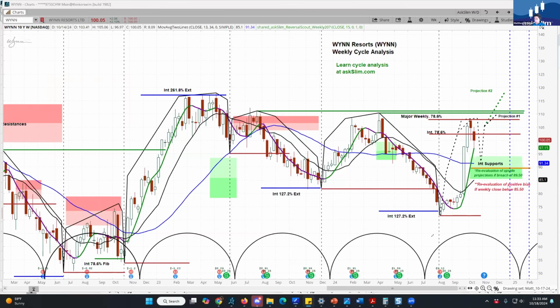So WYNN actually started this new cycle with a negative cycle structure and translation. However, the magnitude of the rising phase that occurred was such that it repaired that negative technical damage. As you can see here, it actually closed above the intermediate 78.6. So it repaired that negative technical damage, and then also by closing and pushing through that 78.6, it is warning now of a positive cycle structure. So that's very important. Also strengthening the case for the bullish intermediate bias is that the weekly reversal scout is firmly positive at this time.